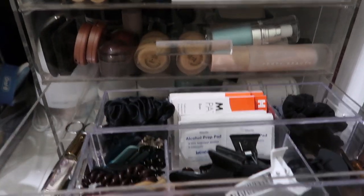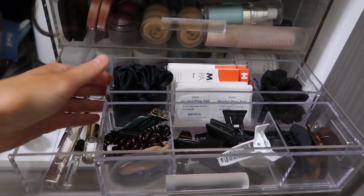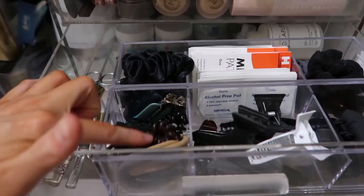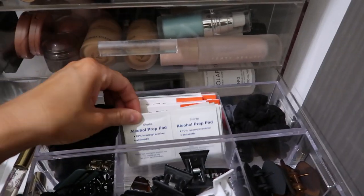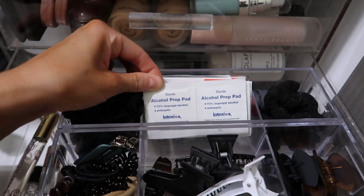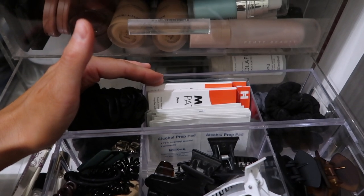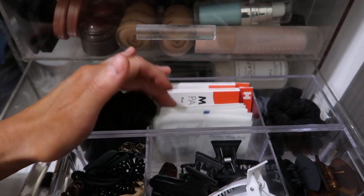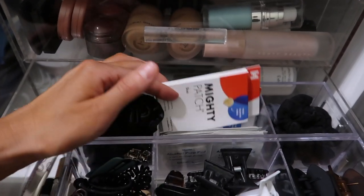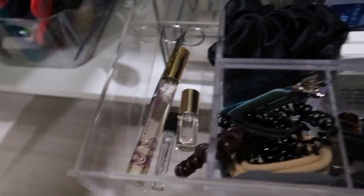And then in this drawer, I had these little containers already, I think they're from the Container Store. But I had all of my hair clips and hair scrunchies, more scrunchies. And then in here, it's kind of just random stuff. I have these alcohol prep pads that I use for my Gua Sha stone to sanitize it. For sunglasses and blue light glasses, I use these to wipe them. I have some of these Mighty Patches in here, Crest white strips. I have Olaplex back there, and then just some perfumes.